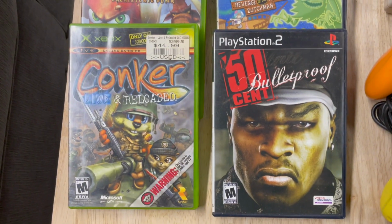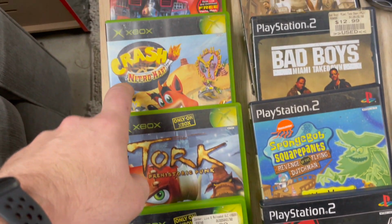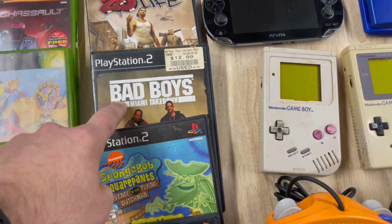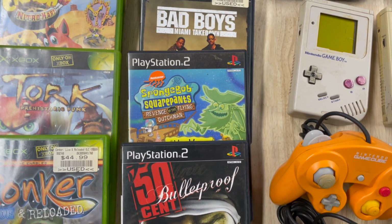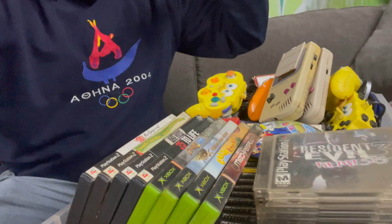You can see some of these games here. I think that one goes for decent money. That's okay. Not really worth a lot. That one goes for good money. I don't know why I grabbed that one. Maybe that's worth something. Another version of Revenge of the Flying Dutchman. And then Bulletproof. And this big box of accessories right here, I'm expecting to do pretty well on this.